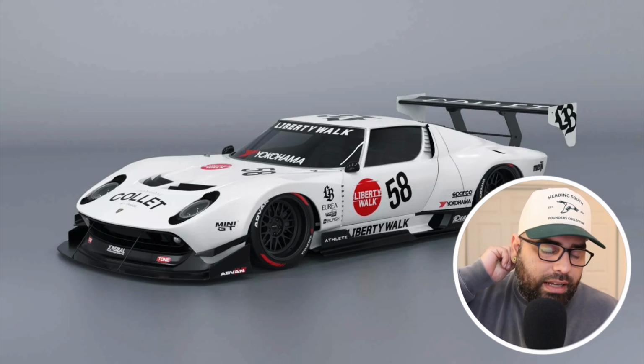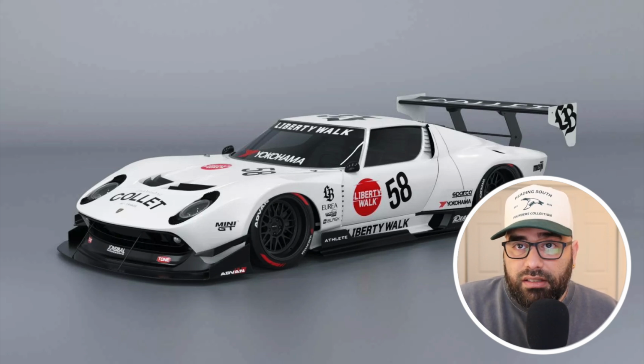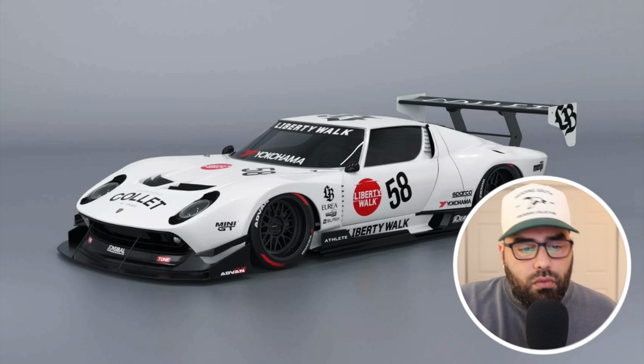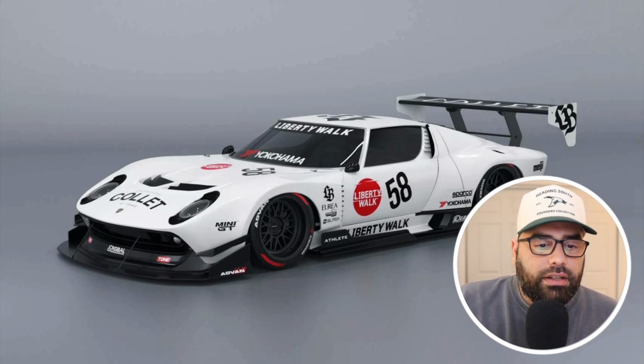Maybe Liberty Walk might touch the engine. I think they might do an exhaust, or maybe some headers or a manifold at the most. A good exhaust to make it sound real nice and just keep it like that is really good. But anyways, ahead of the Tokyo Auto Salon, we can expect this Lamborghini Miura kit to drop. It remains unclear whether the tuner has modified the naturally aspirated V12, as I mentioned, but it is an aggressive kit.